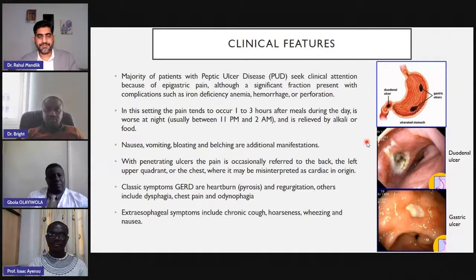So classic symptoms of GERD are heartburn and regurgitation, but when you have complications, you may actually have dysphagia, chest pain, and pain on swallowing. Esophageal symptoms may also include cough as a result of continued reflux. That's why sometimes we get a lot of patients being referred from the ENT specialist to our clinic to tackle the reflux. They may have hoarseness of voice, wheezing, and of course nausea.